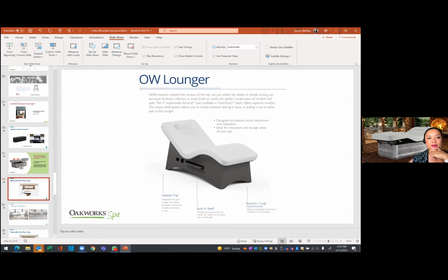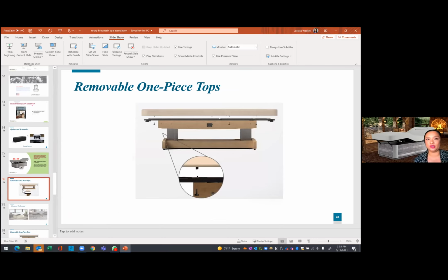I'm gonna skip over to this really quickly. This is so huge. How long is the equipment going to last you? We now, from a sustainability standpoint, oh my gosh, this is a huge splash. Everything is a one-piece, removable one-piece top. Many of you have been running spas for many years. You know that the tops, whether it's Oakworks or any brand, are the first to go. I mean, ours are known for lasting a long time, but the bases are still pretty good. So when it comes to capital expenditure planning or the lifespan of the table, how long will it last? This is really improving the lifespan.